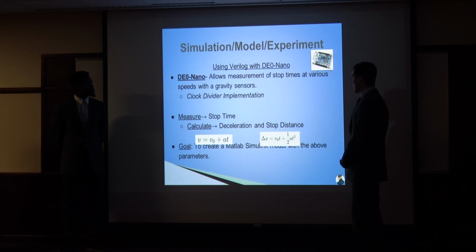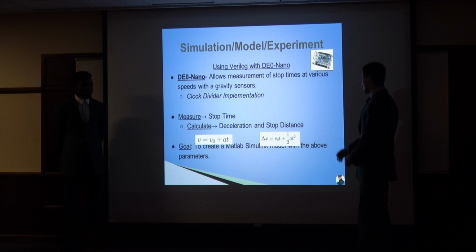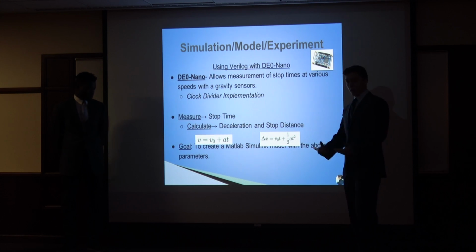Now using this stop time and these physics equations here, we'll be able to calculate deceleration and stop distance. The final velocity is 0. With the initial velocity, we'll be able to calculate deceleration, and then knowing all that, we will be able to calculate stop distance. So the goal of this is to create a MATLAB simulated model with the above parameters.